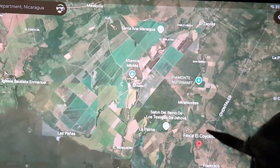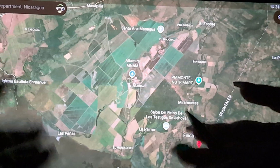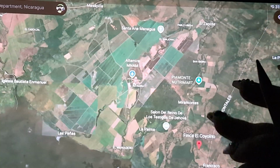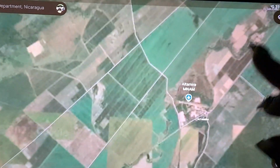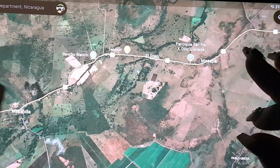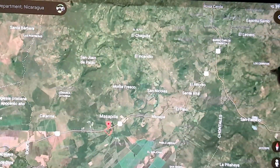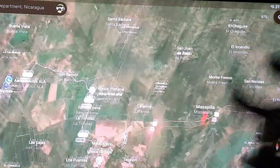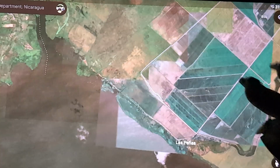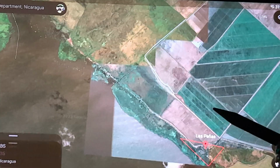No pictures. A finca is kind of like an eco lodge where you can stay the night and get some food, but it's a working farm and you get to work on the farm there. You can see this little patchwork quilt farmland over here by the lake. It's really pretty. How about this town? Do you have a slideshow? Masapilla, you don't. I'm not surprised. But yeah, there's no pictures by the lakeside. I didn't even check, to be honest. Las Peñas, do you have any pictures? Look how mangrovey it is. Nope.